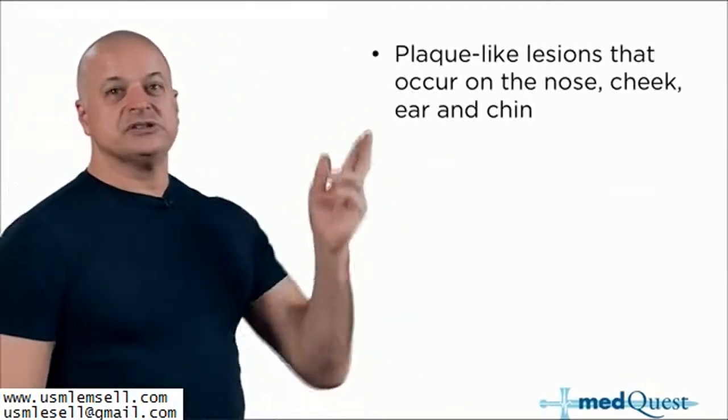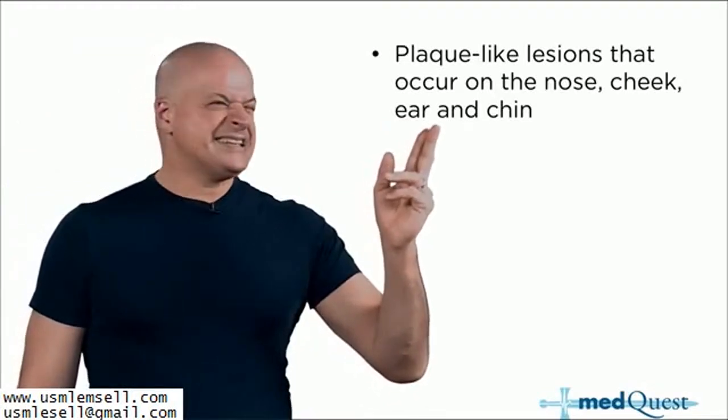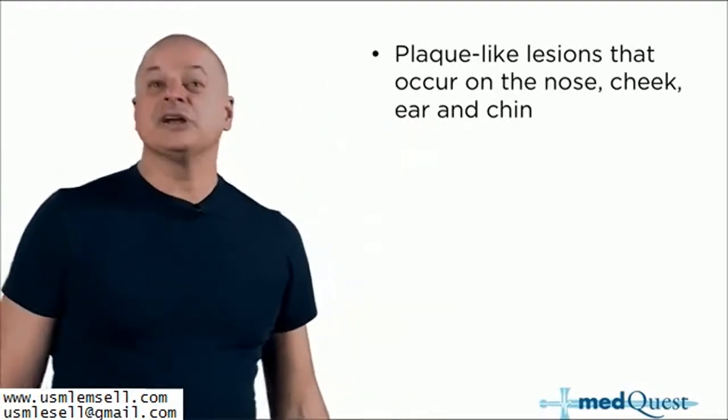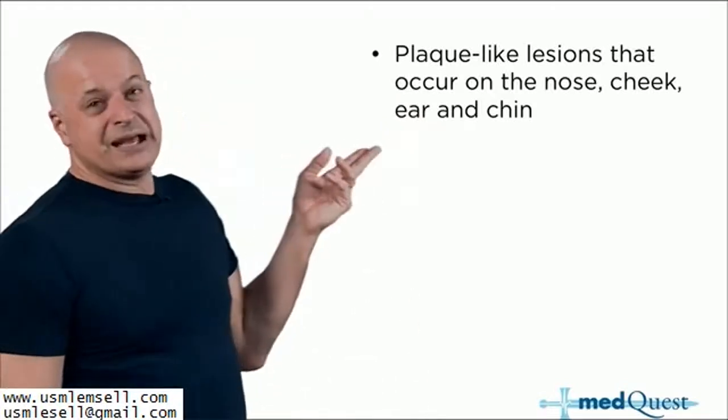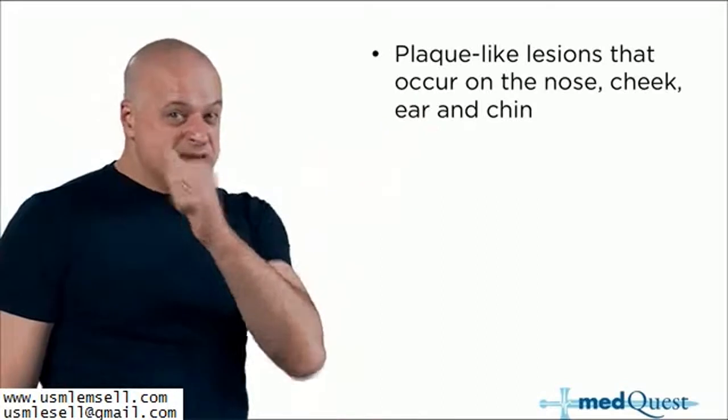Sarcoid can affect every organ in the body, but the liver and the kidneys and most of the other areas are not symptomatic. The plaque-like lesions just make people uncomfortable. But they don't go anywhere. They don't develop into anything.